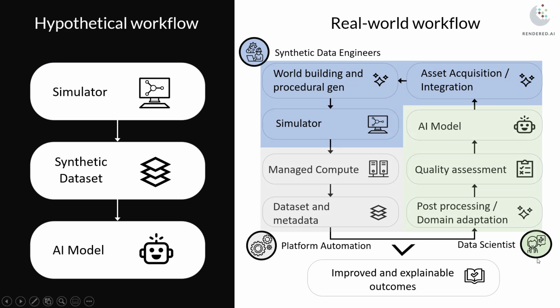Synthetic data requires an iterative workflow that typically starts out with someone who we call a synthetic data engineer, who will basically construct a world, the world of simulation possibilities for the data set that they'd like to create. They will also configure a simulator that can be deployed, in our case, to the Rendered.ai platform, where our managed compute can be used to configure the data generation and to generate many data sets. These data sets then can be analyzed by a data scientist using some of our tools and other industry standard tools, both for things like post-processing, but also for quality assessment and for AI model training.